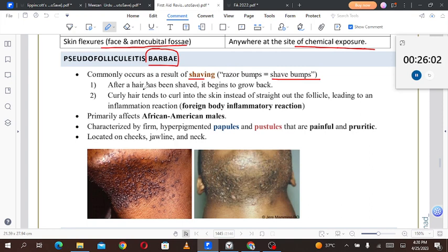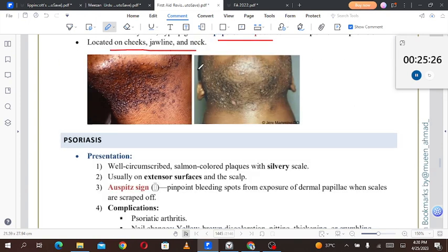After a hair has been shaved, it begins to grow back. Curly hair tends to curl into the skin instead of going straight out of the follicle, leading to an inflammatory reaction, a foreign body inflammatory reaction. Okay, so with curly hair, this must be common among the African races maybe. So it primarily affects African American males who have curly hair or curly beard hairs, characterized by firm, hyperpigmented papules and pustules. Papules are small, elevated lesions, and pustules are vesicles filled with pus that are painful and pruritic, located on the cheeks, jawline, and neck. So that is pseudofolliculitis barbae.